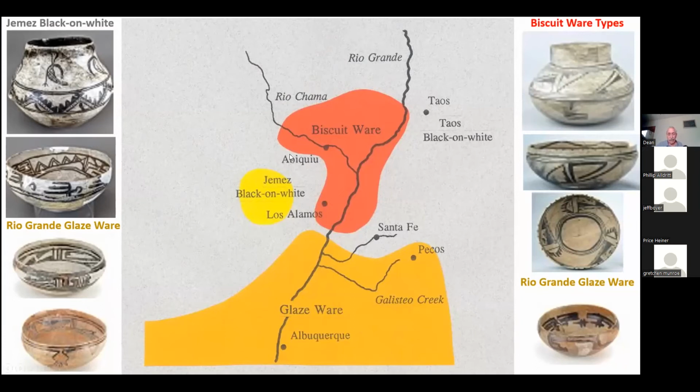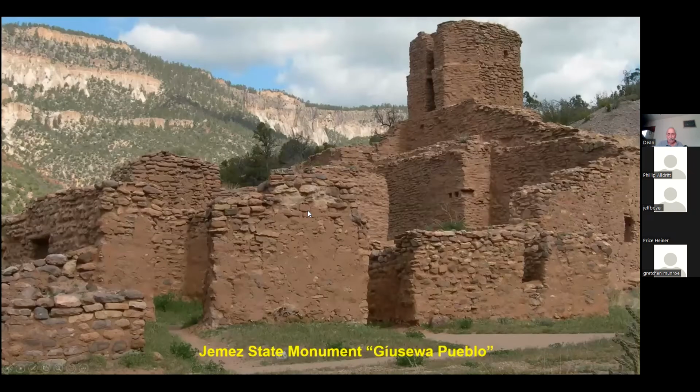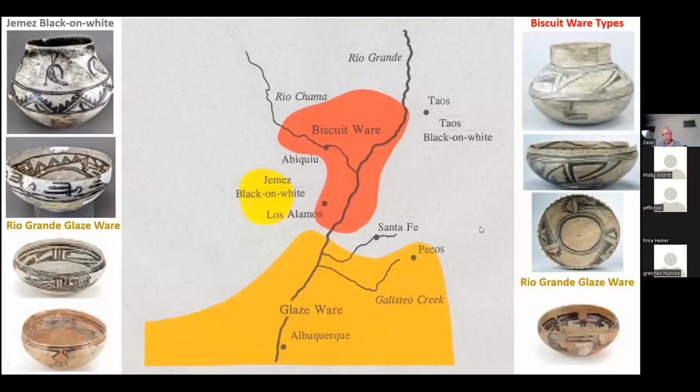And at the same time that's happening, you have biscuit wares in the Rio Grande Valley and the northern Rio Grande, and the glaze wares in the middle Rio Grande and surrounding areas. So for 300 years, you have these three distinct pottery groups: the Jemez black-on-white, the biscuit ware types, and the Rio Grande glaze wares.